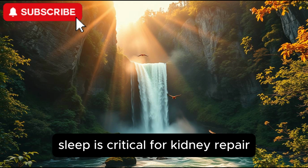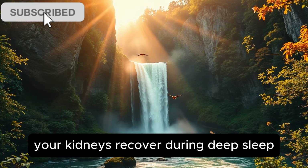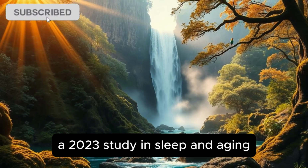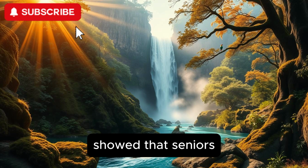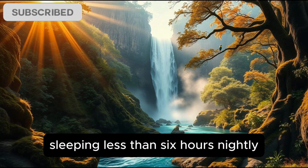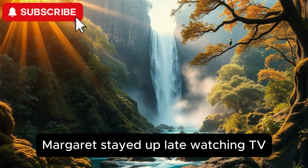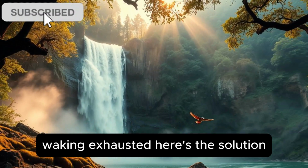Sleep is critical for kidney repair. Your kidneys recover during deep sleep when your body clears toxins. A 2023 study in Sleep and Aging showed that seniors sleeping less than 6 hours nightly had a 20% higher rate of kidney damage. Margaret stayed up late watching TV, waking exhausted.